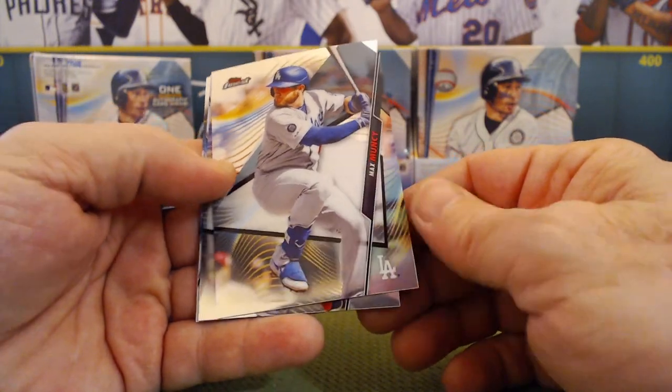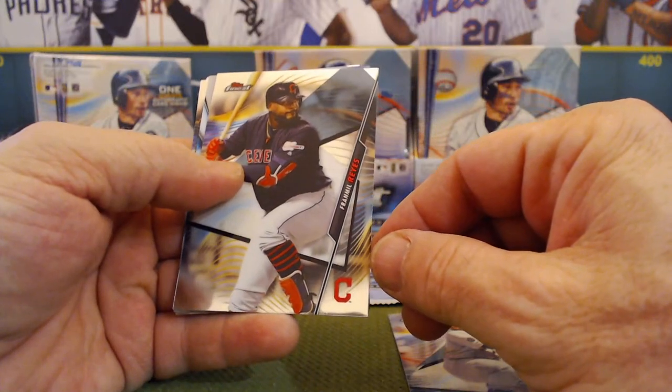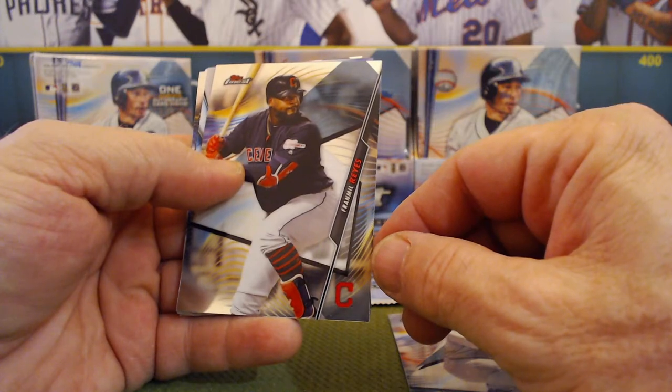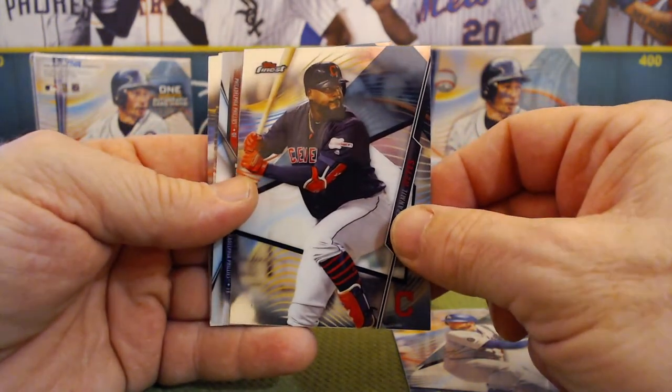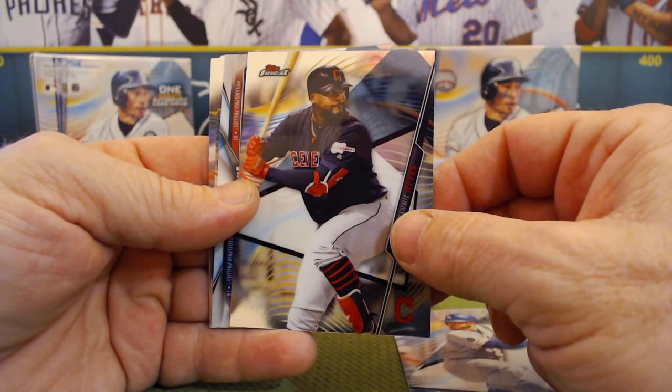All right, Max Muncy for the Dodgers and Joe. Cleveland, Franmil Reyes. I didn't realize he was on them. I thought he was on Houston, but I could be losing my mind. That is the Indians, however, and that's Tim.